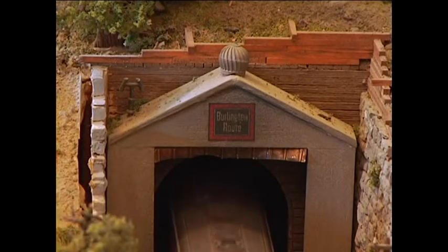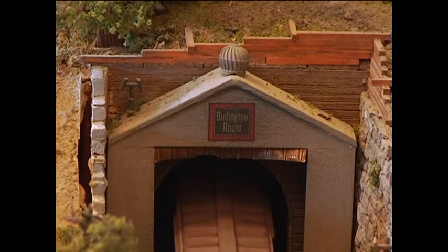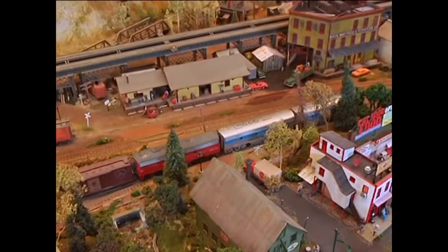Burlington Tunnel number 1 is a ventilated concrete tunnel. We added the open roll-up door and vent on top of the tunnel for authenticity. Engine 106 continues down the line, passing through the industrial area of East Canyon Springs.